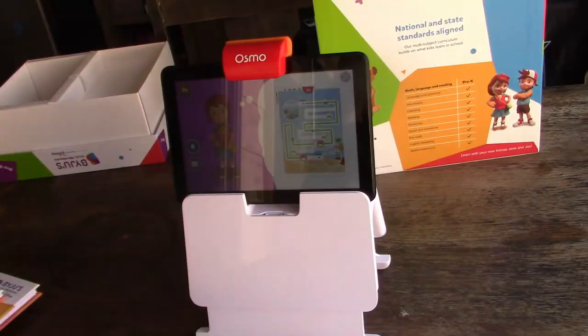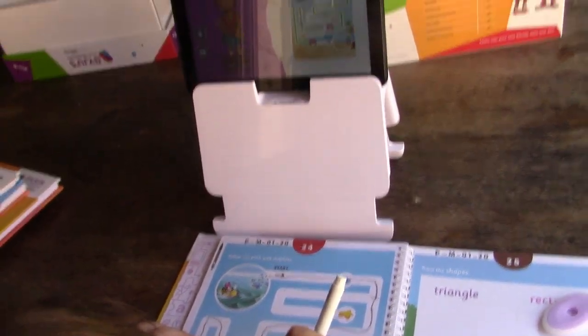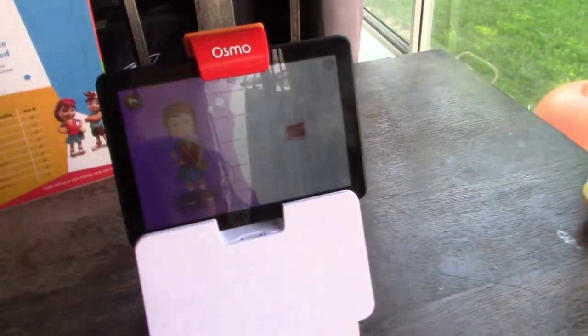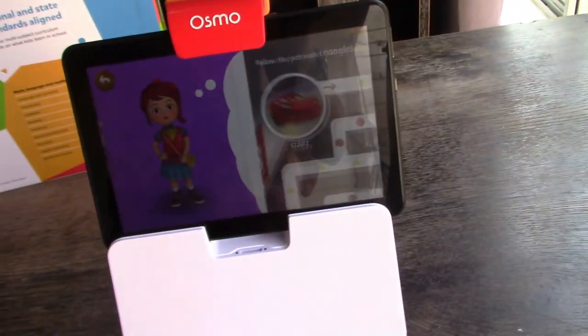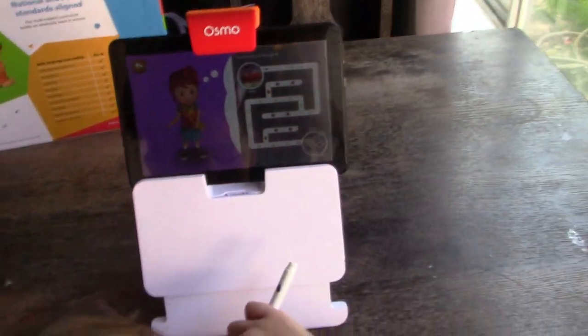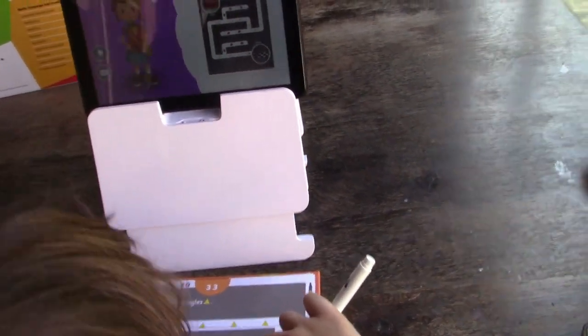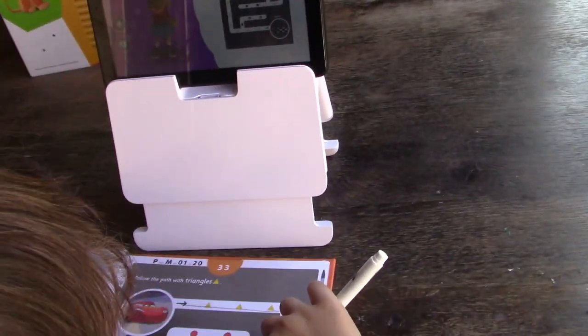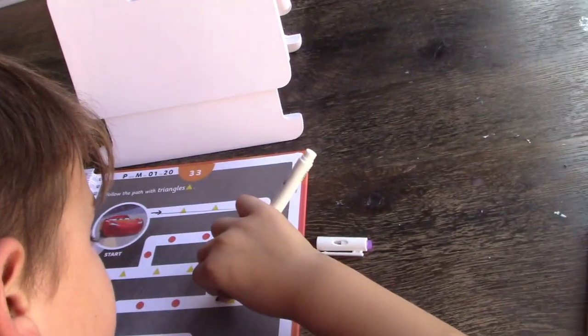No, you're good. Good job, yeah. No, I didn't pick that. It's scanning. Lightning's ready to race. Follow the path with triangles and race Lightning. Wait, you gotta wait for her. Follow the triangles. Okay, go.